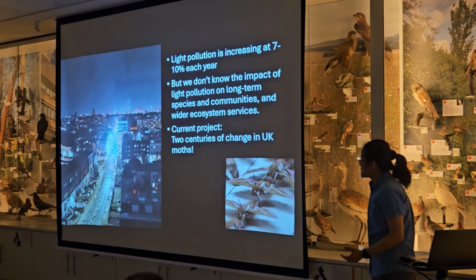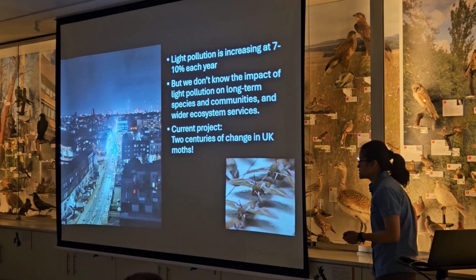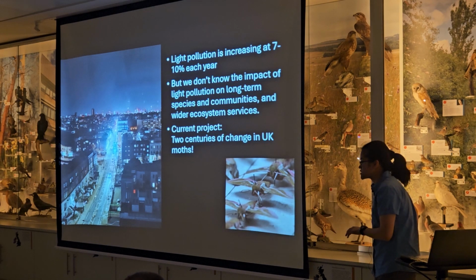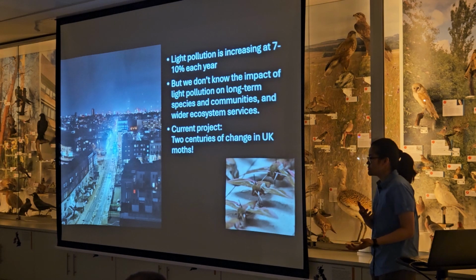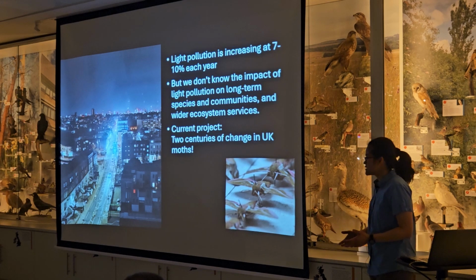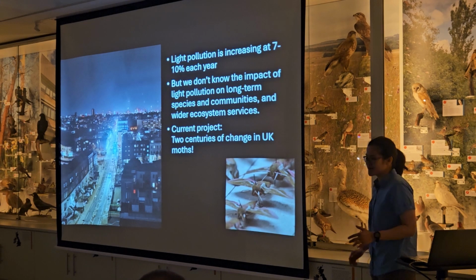I've just started, and we have collections that predate the advent of street lighting, and then we have various transitions throughout the two centuries. We have the blackouts of the Second World War. Do communities go back to how they were before we had lights, or do they transition to something completely different? We don't really know that now, and I'm hoping to find that out pretty soon.